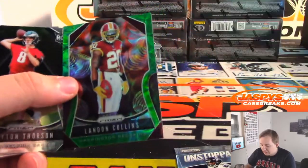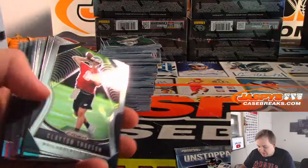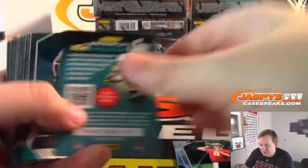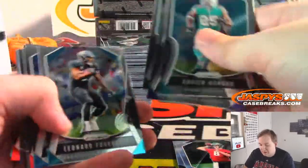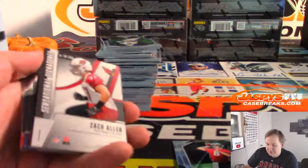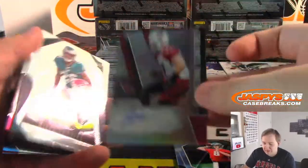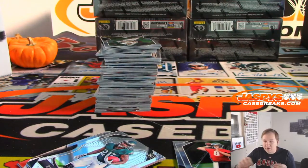14 to 75, Landon Collins. Could be the difference between you getting to meet Ken Griffey Jr. That free spot. Could be getting a Babe Ruth bat knob cut auto. Could be the difference. There's Zach Allen. Sensational signatures for the Cardinals, Aaron P.